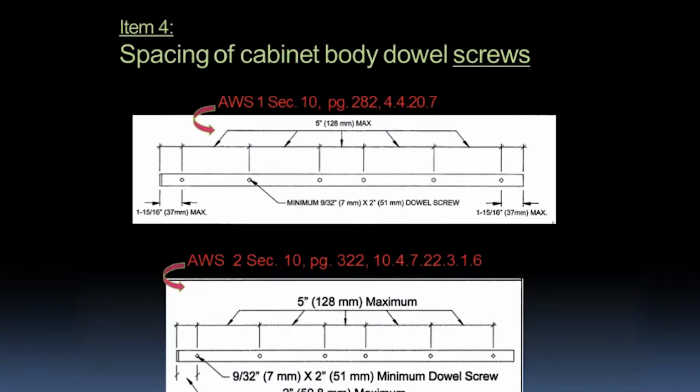These two diagrams talk about spacing of cabinet body dowel screws. For both AWS 1 and 2, they've got to be a minimum of 7 millimeters in diameter and 51 millimeters in length, which is pretty standard. For dowel screws, no glue is required.